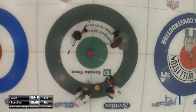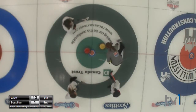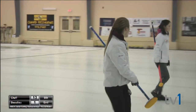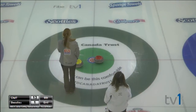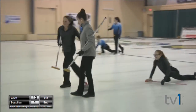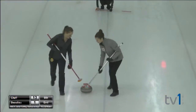Sweepers, some light sweeping going into the house, and that is a good tap. While they're already early on, although Team Cluff is shot stone, we're very early on in the sixth end, but already having two in the house. That is already showing that both teams want to be aggressive and try to get as many points as they can. Yeah, definitely. I'd like to see Team Beaulieu throw a guard here, but she tried to be aggressive and play a little corner freeze here, and just didn't quite work out.